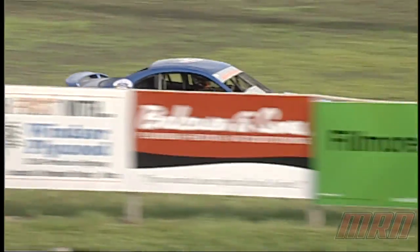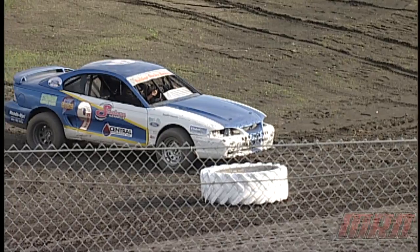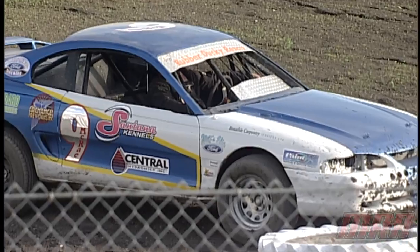And Krista May Thomas gets the car back going. She's going around the track and she'll be pulling off. A fine start to the season for the number 9 car of Les McRae, winning the heat race.